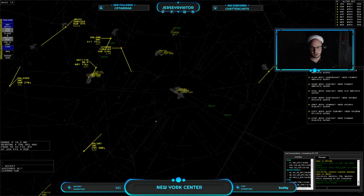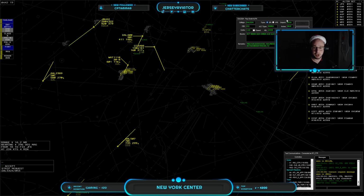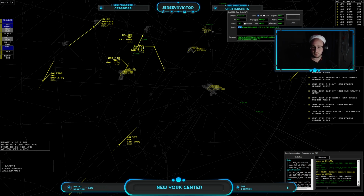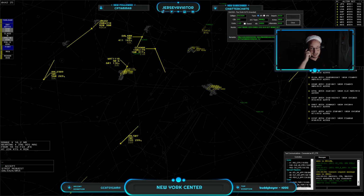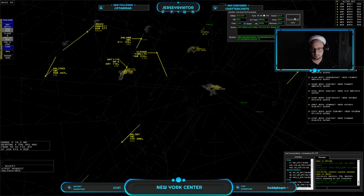Who else is calling for IFR clearance? Delta 5324. New York, you're cleared to the Buffalo Airport via the LaGuardia 7 departure. Vectors Neon is filed. Climb and maintain 5,000. Expect flight level 240 10 minutes after departure. Departure on this frequency. Squawk 1163. Read back of SID and squawk only. LaGuardia 7, 1163, Delta 5324. Delta 5324, thanks for the quickness.